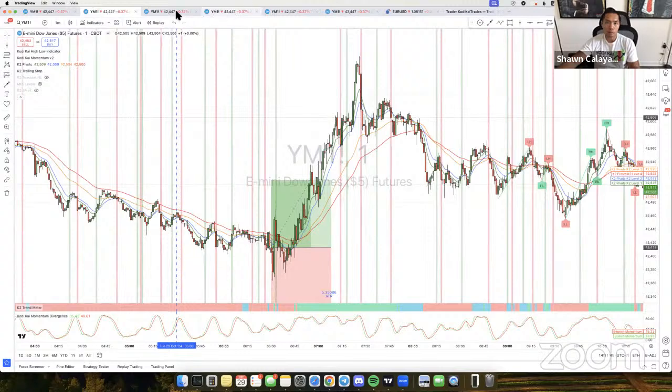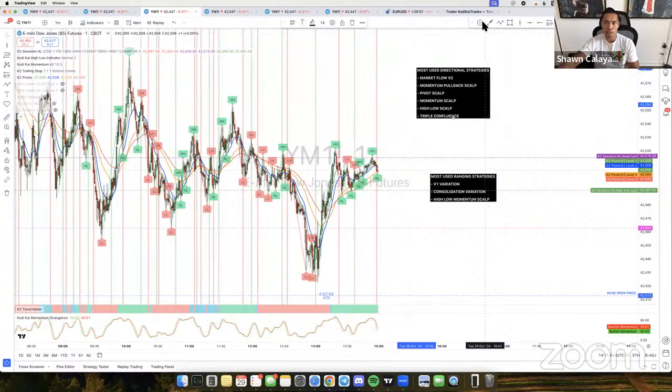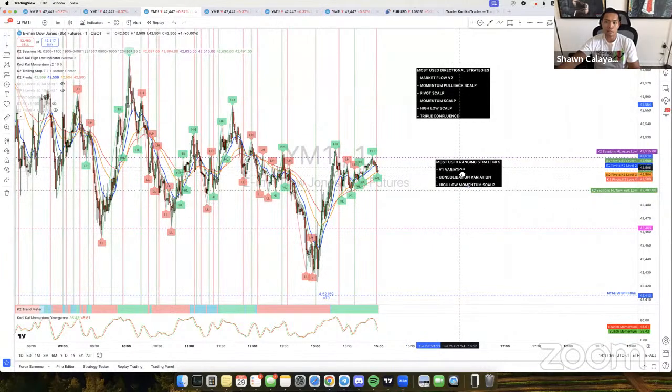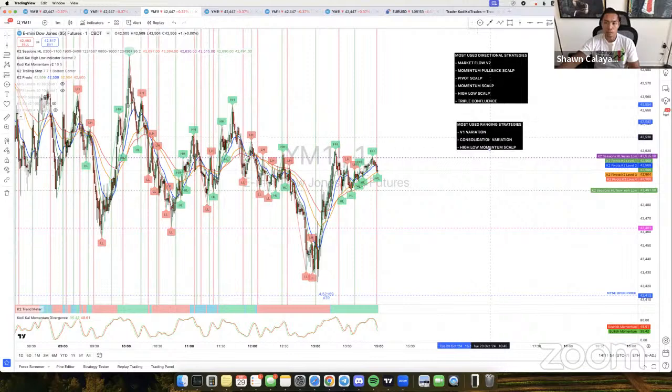And this is typically what we look for during a fall season. During a fall season, we try to stick to the directional strategies. However, lately it hasn't been like that. For the past 3 weeks, we've been stuck with these ranging setups. Well, I haven't been taking them, but we've been looking at them. And during a sideways market, these ranging strategies are typically what you want to focus on.